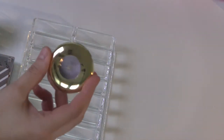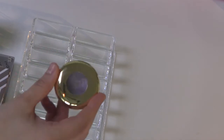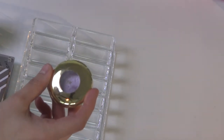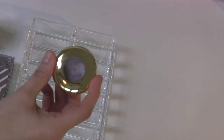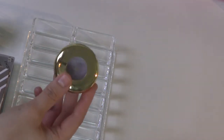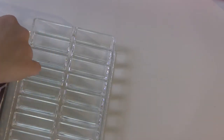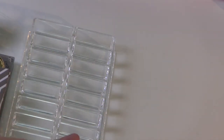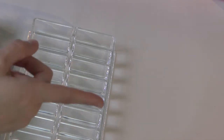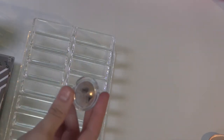H&M is not known really for making good ethical decisions, and although they claim to be cruelty-free, there's a lot of iffy things going on there. So I don't really trust them as a brand. I think this is the only thing I own from them. And while it's a great eyeshadow, I don't like to support them at all. That's really hard about these things. I love the clothes from H&M, and actually I have a lipstick as well from H&M, which I do love as well. I'm putting this in the yes to cruelty-free pile, but I'm not sure, like I said.